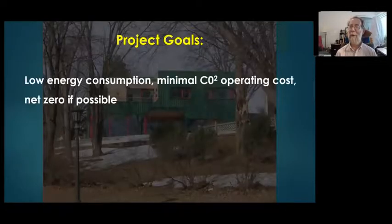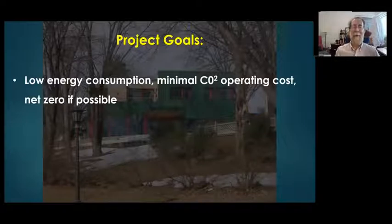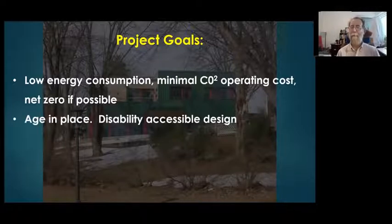So our number one goal was reduced energy consumption, sustainable operation. If possible, we wanted to go to a net zero CO2 operating cost. And beyond that, we wanted to plan for aging in place because we're not getting any younger. So this is kind of our retirement investment for our golden years.